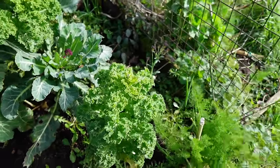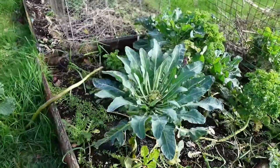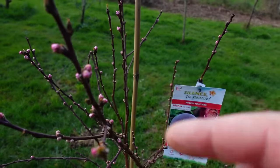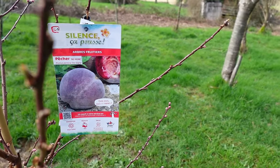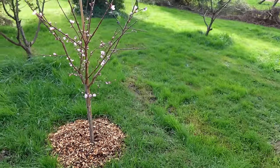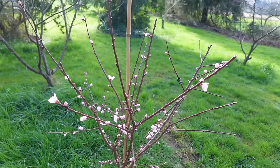Yeah, needs a bit of a tidy up here, but while I'm over this way, let's have a quick look at those trees I planted the other day. Wow, yeah. Certainly coming into bud. That one there, that's lovely, that one. And of course our almond seems to be doing well. Whether or not we get any this year, we'll see.